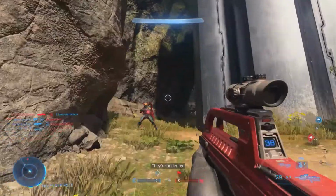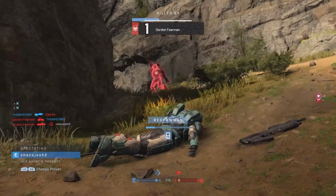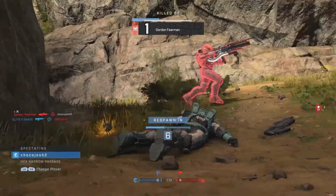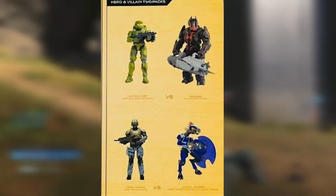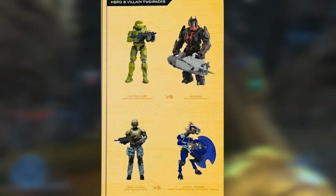Hitting on a few more leaks, on the backs of lots of the new multi-pack boxes, we have gotten some looks at figures and sets that have yet to be released. The first one seems to be a Halo Infinite Chief and Tovarus from the multi-pack we talked about earlier, so there's a 2-pack with them. Again, nothing really too crazy with this.